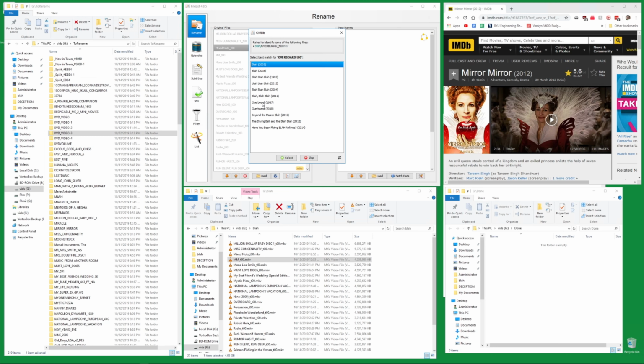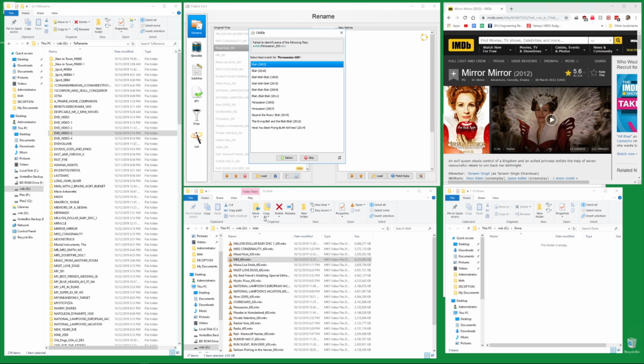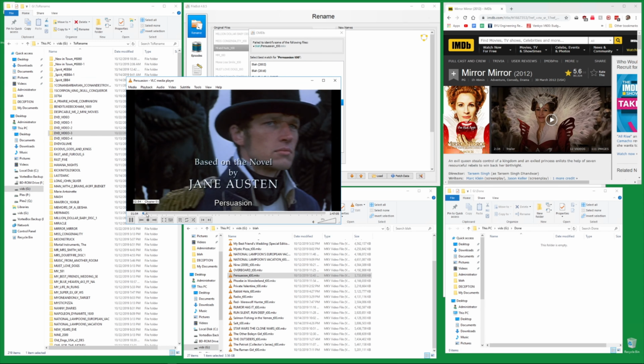Okay, so I'm going to skip through some of these, but there's going to be an interesting one right here. This is the movie Persuasion. So I want to find out which one this is. Because I see a couple different versions here, 1995 and 2007. So which one is this? So I'm going to open this up. I'm going to start arrowing through this.